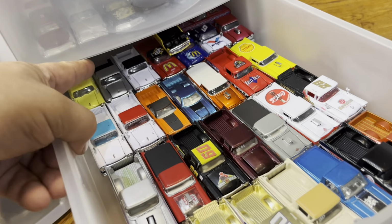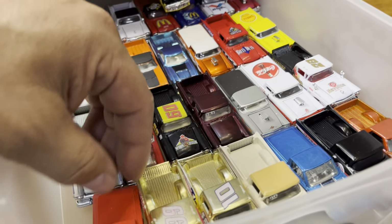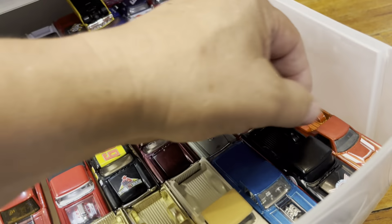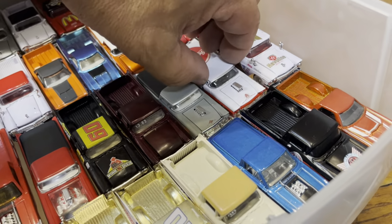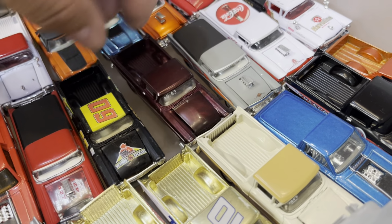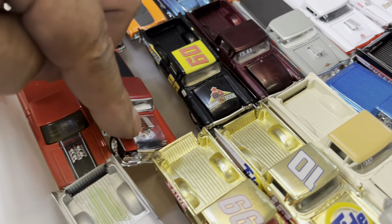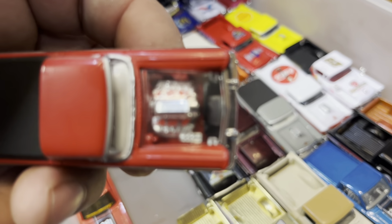Look at all these rooms. Oh wow. Oh my God. This is awesome. Look at that. Wow. And wow, look at this Coca-Cola one. This is Hot Wheels. That's Hot Wheels. Racing Champion. Hot Wheels. You got a see-through hood on it. Look at it. I don't know if you guys can see the see-through hood on it. Look at that. Wow.